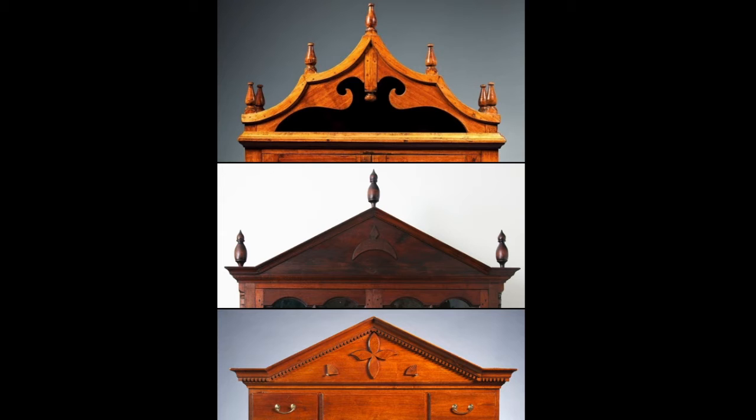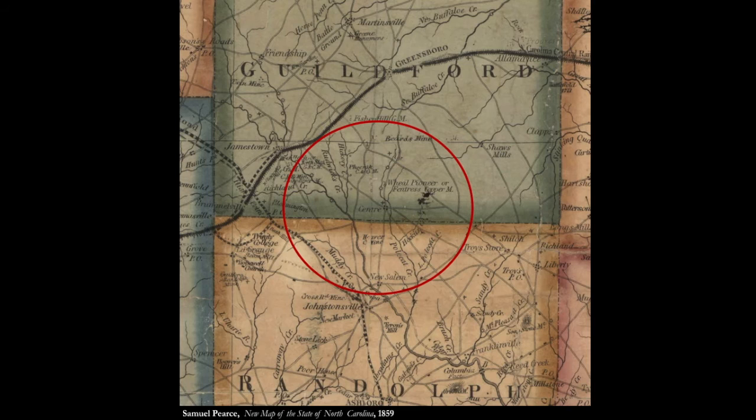At this point, the area that we're talking about, very much along the line of June's lecture, is focused on Center Meeting right on the Guilford-Randolph line and a 10, maybe 12-mile radius around that. And it's why so much of the furniture in this group shows up exactly within that area, predominantly among the Quaker families, especially those who were members of Center Monthly Meeting.